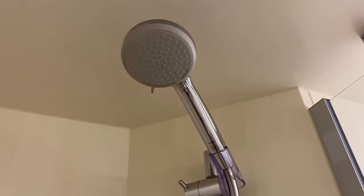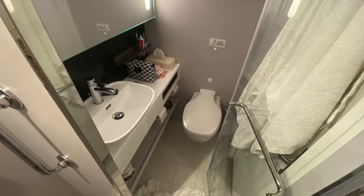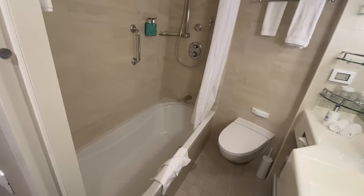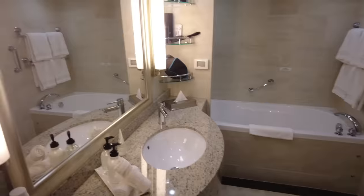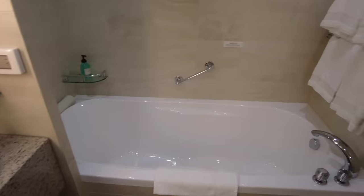Bathrooms on cruise ships do get smaller than this too. The smallest one I've ever had was on board Virgin Voyages Scarlet Lady, and they also get much, much bigger than this. In some suites, you'll find double sinks, you'll find whirlpool baths, you name it. If you have the money, you'll find it somewhere.